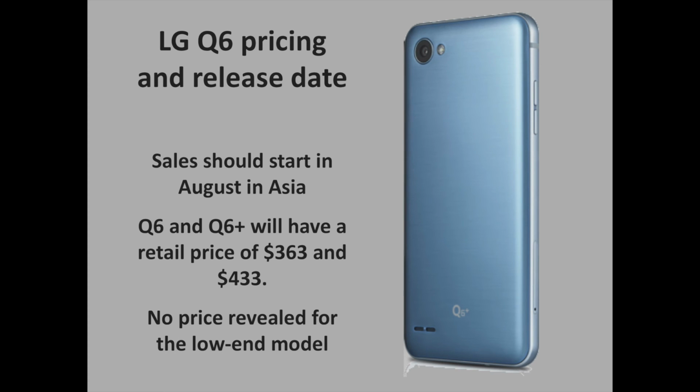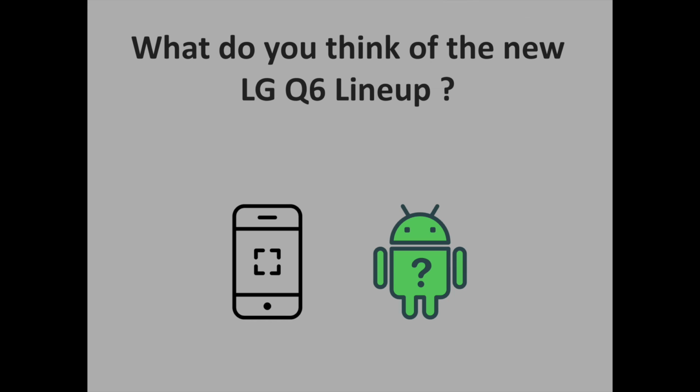LG is remaining a little quiet on specific availability details right now. The company says the Q6 will go on sale in Asia starting in August, followed by availability in Europe, Latin America, and North America. Pricing has not been officially revealed. Q6 and Q6 Plus will have a retail price of $363 and $433 respectively. No price has been revealed for the low-end model.